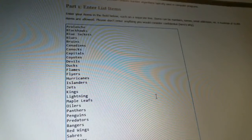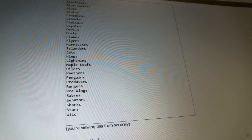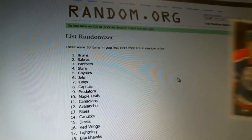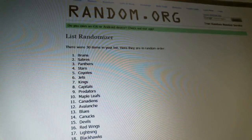So the first one will be for the Colton Tubert. Here we go. Randomize once. Ducks on top. Twice. Caps on top. And a third time, we've got Bruins on top. So Bruins gets the auto of Colton Tubert as a goodwill gesture, and let's redo a new list.